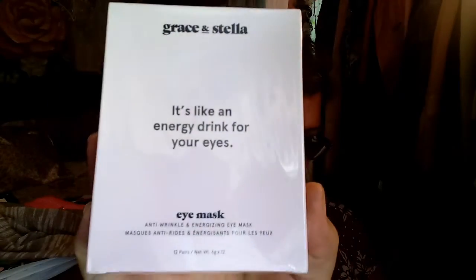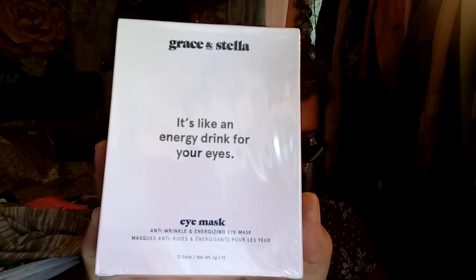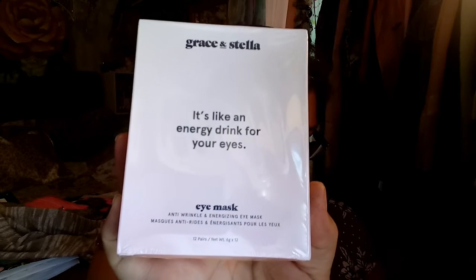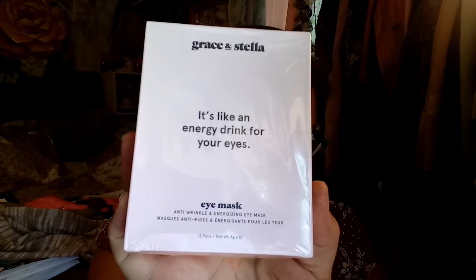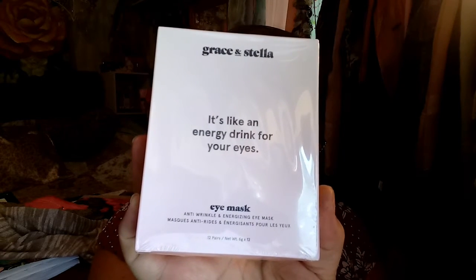Okay, this is a Grayson Stella. It's like an energy drink for your eyes. It's a 12 pack of eye patches, valued at $21. It adds 8 hours of sleep with this eye mask. Okay, what does it say? Perk them up as if you just had 8 hours of sleep. And it's just like anything else. Directions, 15 to 20 minutes. They're just saying if you use them, it's like you slept for 8 hours. Which doesn't happen for me.